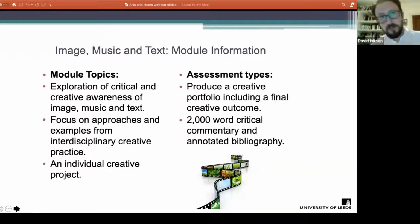The third first semester module, and in fact this is a module that goes on the first semester and the second semester, is called Image, Music and Text. And that does a couple of different things.